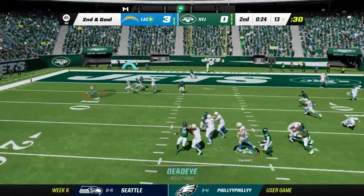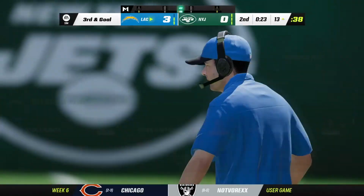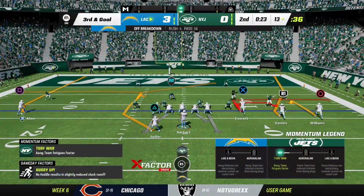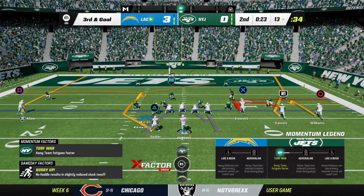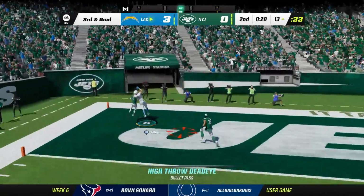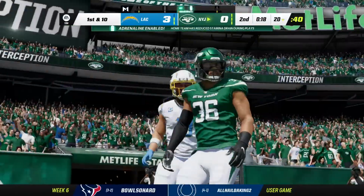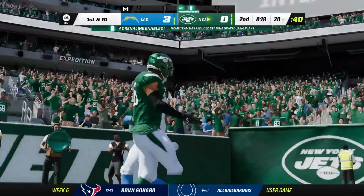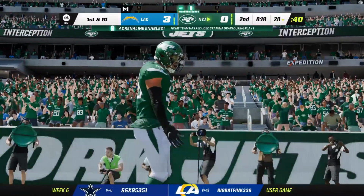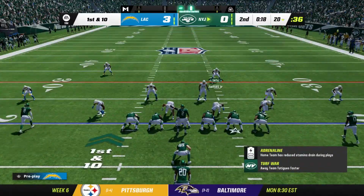Here's Herbert. And this one's incomplete. The coverage keyed in on him since that last completion his way. He earned a little more attention on that route, and that made it a lot tougher to get a clean throw his way. And this is going to be intercepted. It's Chuck Clark picking it off. And the Jets are going to take possession here. It's a touchback, and they'll take over at the 20-yard line.